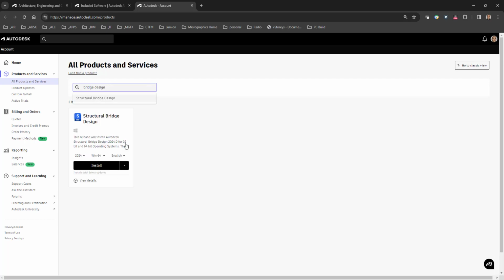Structural bridge design, again, it's very niche products for bridge designers, where it's an interplay between, say, InfraWorks, which is also part of the AEC collection, InfraWorks, Civil 3D, Revit, and structural bridge design, and back to Revit for rebar again. So there's some niche workflows that depend upon more than one platform, and the AEC collection is the one in which you will get that.